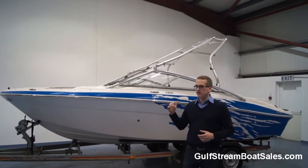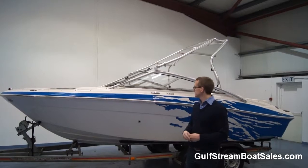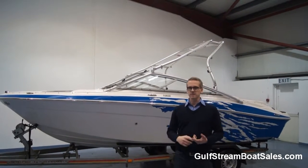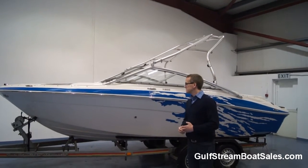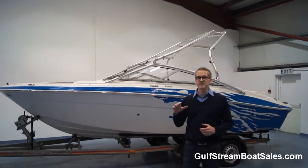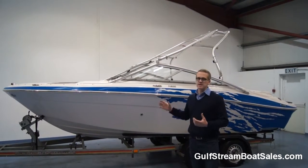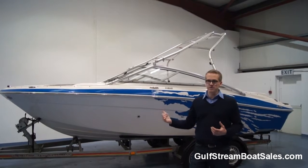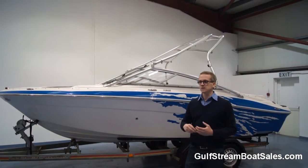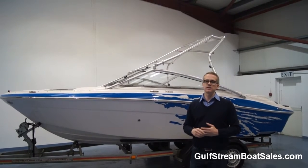This was literally one of the very last new boats that would have come into Ireland before the whole economy collapsed. And the fact it took 3 years to sell is a testament to that the first time around. But it's certainly not going to take that length of time to sell this time around. So if you like the look of the boat, the spec's great. It's being sold with a full 3 months warranty. The trailer's in brilliant condition. The boat is going to be serviced before it goes, and it really is going to be total peace of mind. Just turn the key and go.